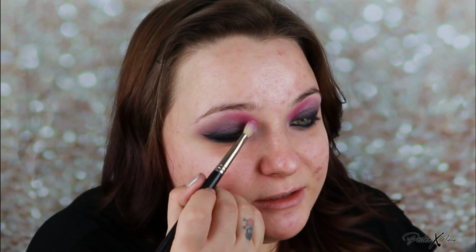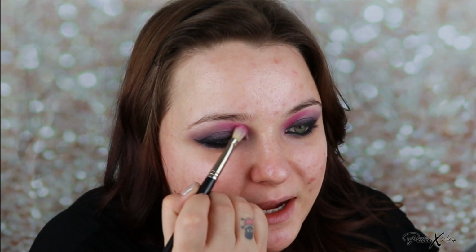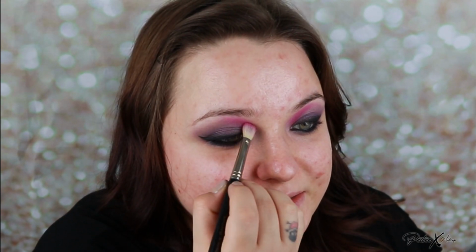So I'm just going to go back to the sparkly pink and just add that on because I want to. I think this looks sick. This looks actually nice. Alright, last trend that I need for the actual eyes is under eye sparkle.